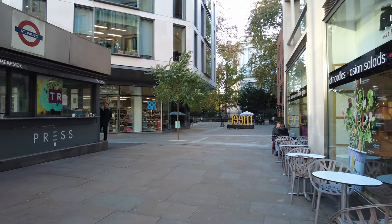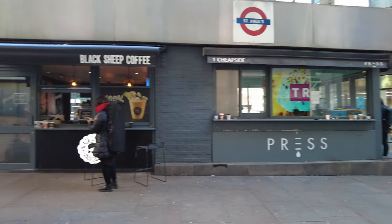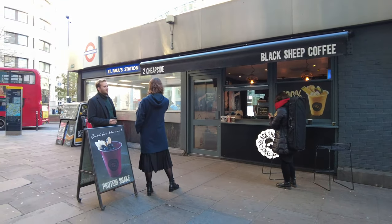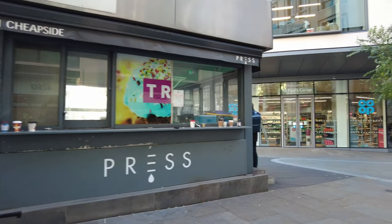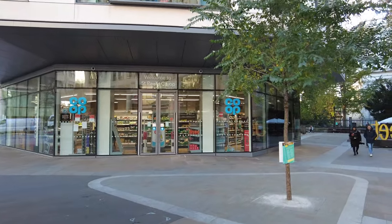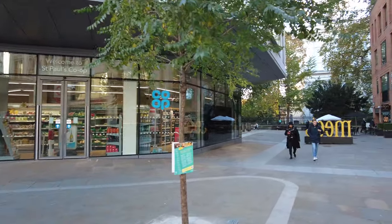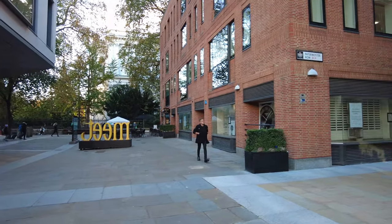Now we have Black Sheep Coffee. They seem to have a lot of Black Sheep coffees around the city of London, which is where we are, in the Square Mile. We're just really on the fringe of the city of London.